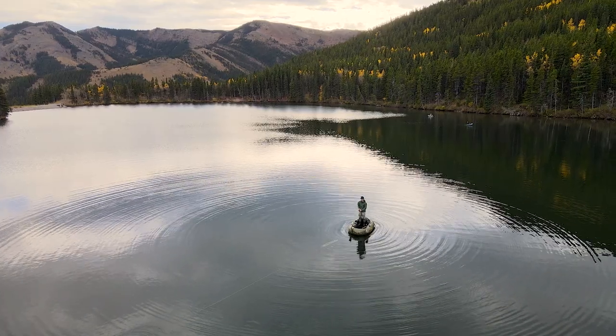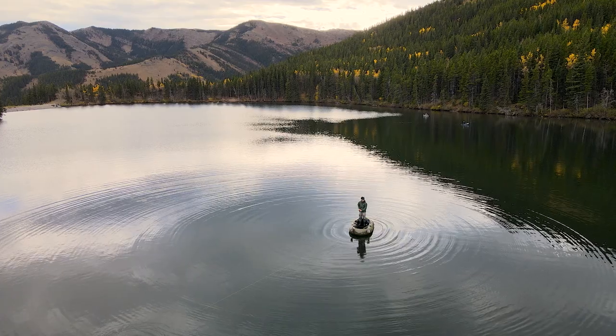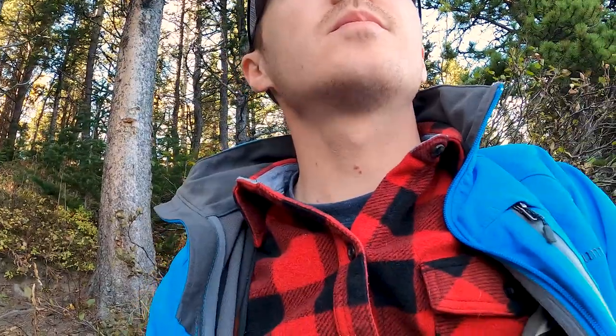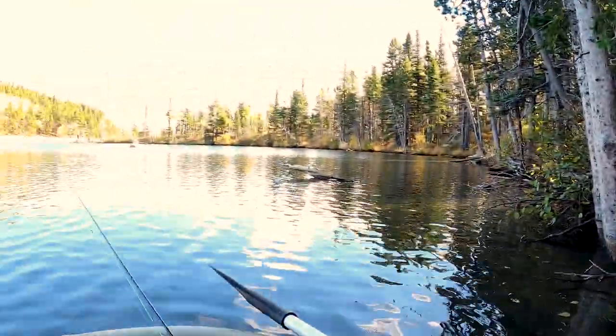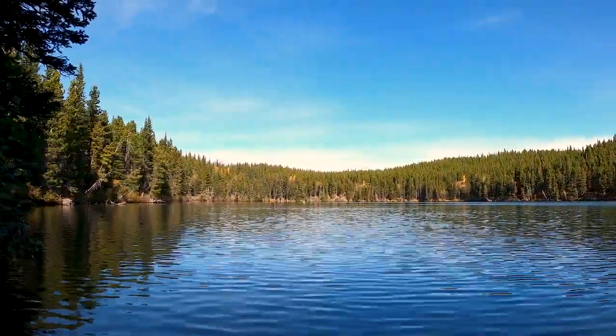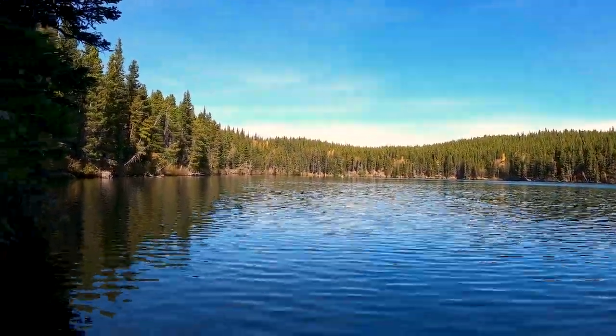Now, we are met with a few other anglers. There is still plenty of room for everyone to fish. All right, that was the hike from hell. It was absolutely terrible going up that hill, but we have pumped ourselves up and we're now dropping in to the lake. A little bit of wind, but if we get on the inside here, it's quite calm.